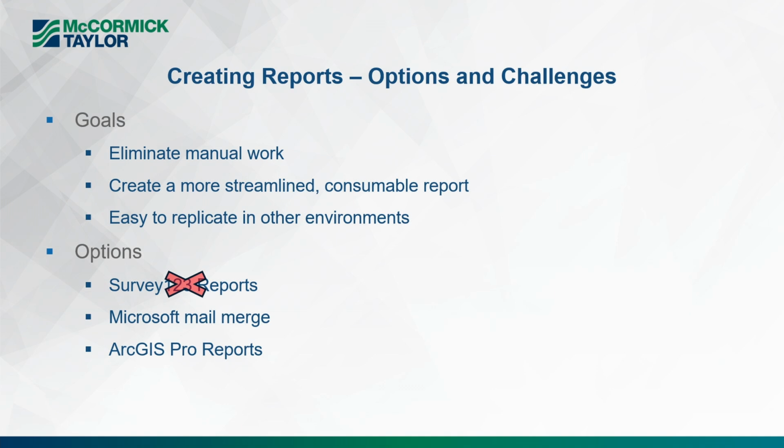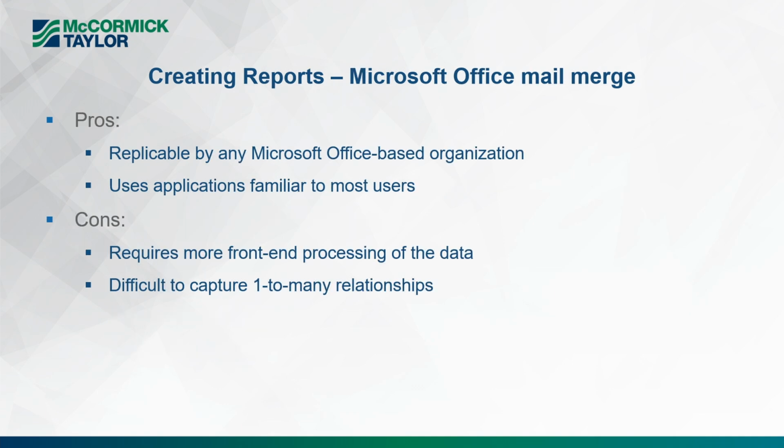So that was out. In terms of mail merge, because we have related tables, because we had photos, we just decided it's not going to work. It was going to take all this sort of back-end processing that we just didn't think made sense, even though most companies have access to Microsoft products. So I just covered that because I forgot this slide existed.